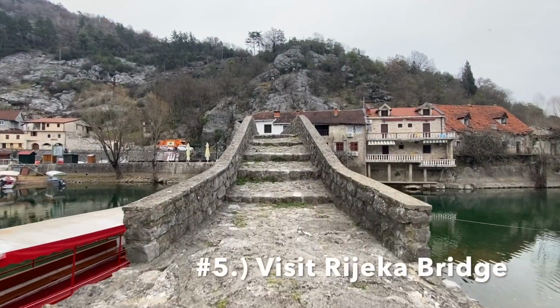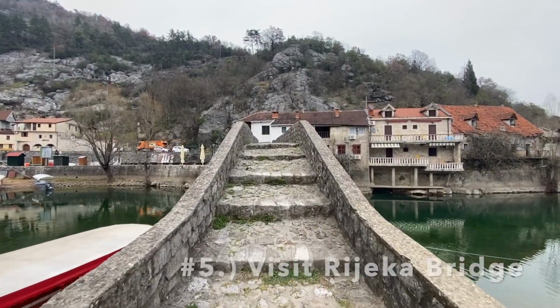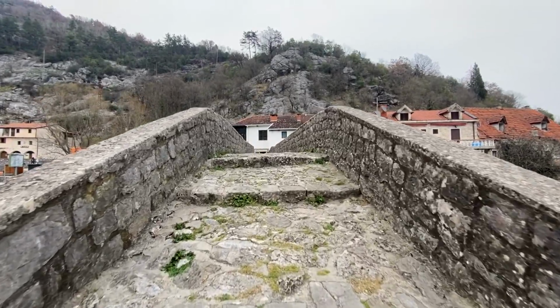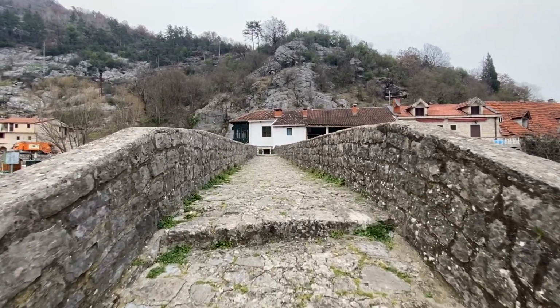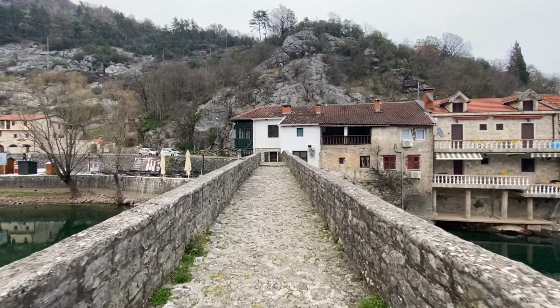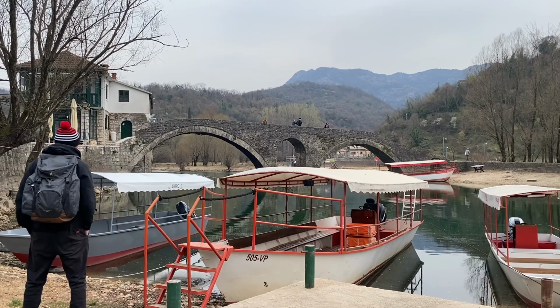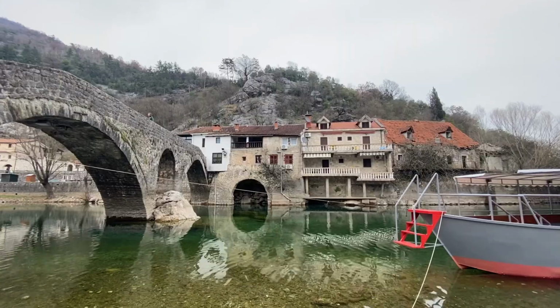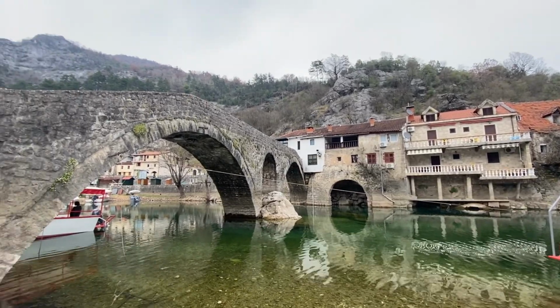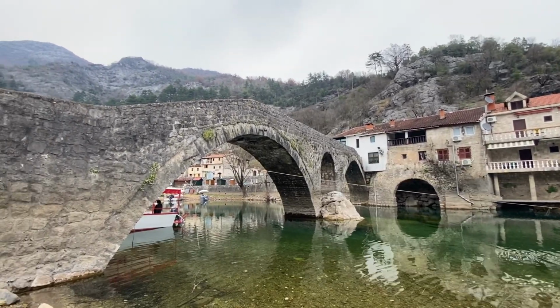Near the old capital of Cetinje sits a famous bridge in Montenegro called Rijeka Crnojevića Bridge, otherwise known as Danilo's Bridge, built in 1853 and is one of the most important historical monuments and attractions in this area. There are also cozy cafes and restaurants right here. In the summer, enjoy river cruises around the area and some nearby hiking as well.